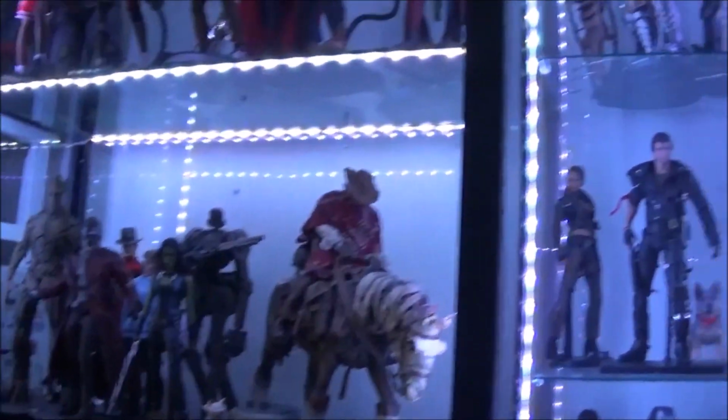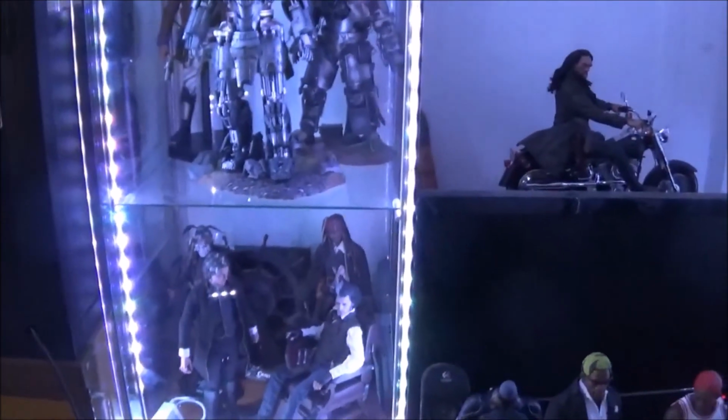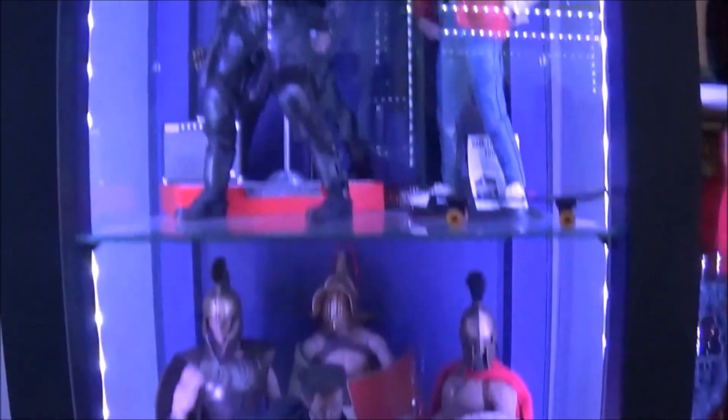I've just been asked to show off what I have on display, so this is not including the stuff that's packed away, of course. I'll quickly go around to what I have on show at the moment, and I'll be covering all these shelves one by one until finished.